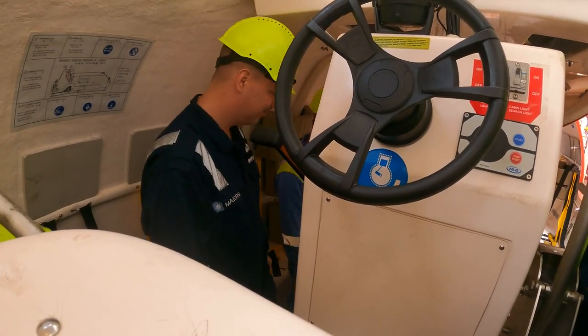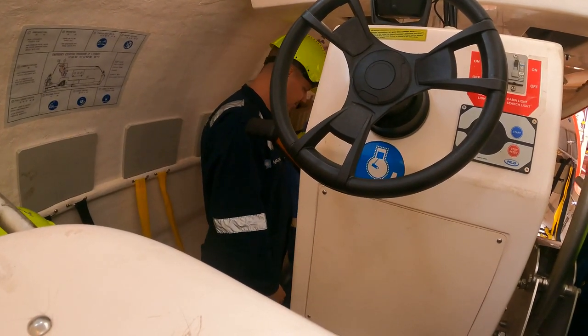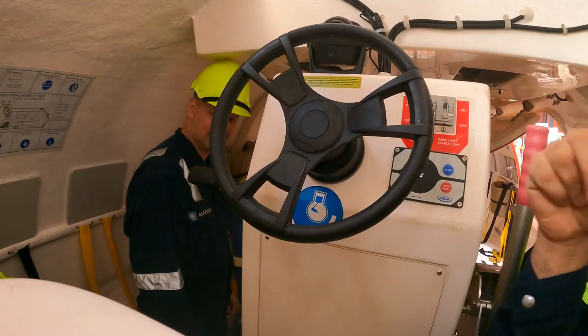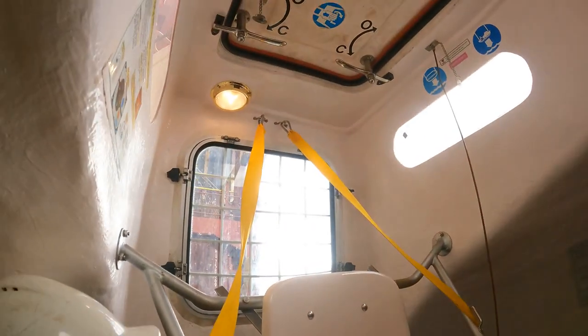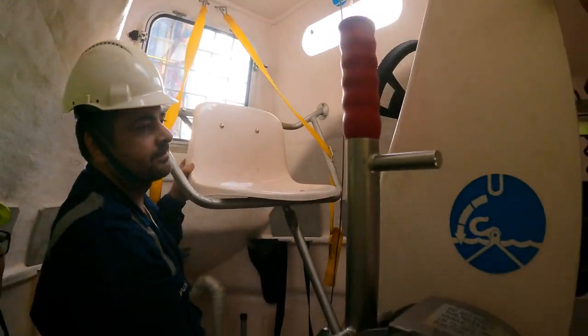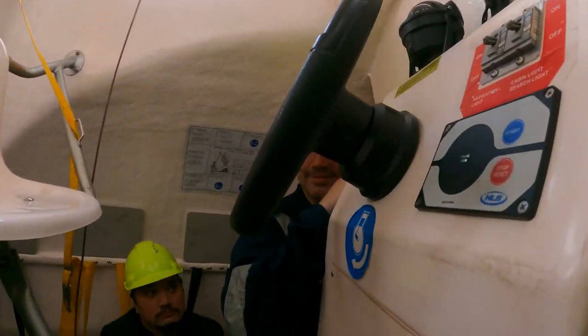You can call this a small bridge, because this is actually the small bridge of the lifeboat, with the steering wheel, engine, and a few buttons. We have a few lights and a few other controls which will help us to maneuver this boat safely.